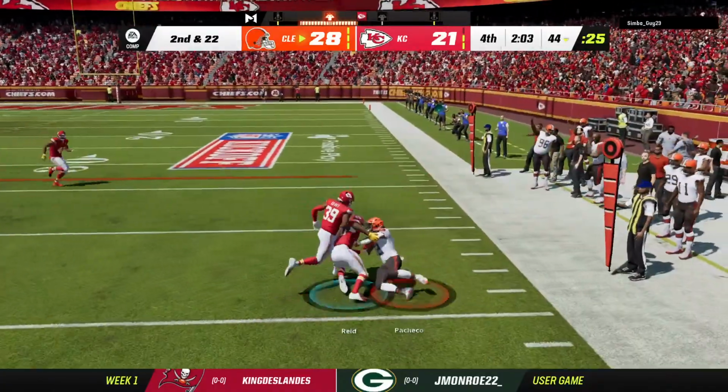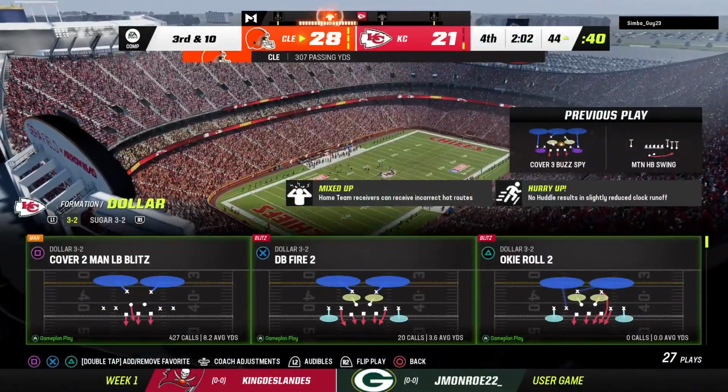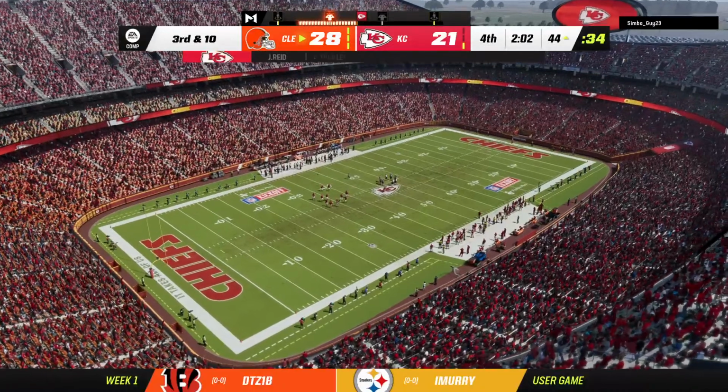Watson out to the flat. That's complete to his running back. And they're going to get this to about the 44-yard line. Now a whistle and a timeout defensively. Trying to stop it, and they do with 2 seconds to go prior to the 2-minute warning.